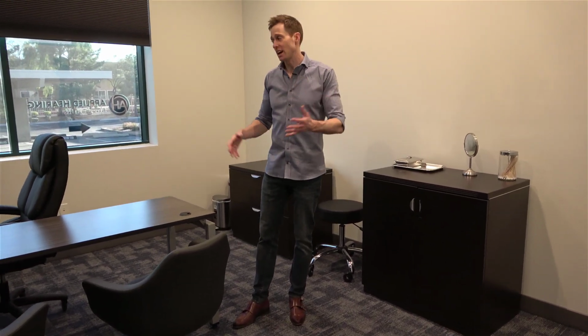This room isn't built out completely yet, just because we don't have a third provider in here, but Ashley's actually been doing some work inside of this office as well. And I'll point out a couple of other key features in the other 2 rooms.